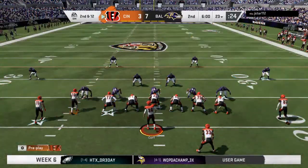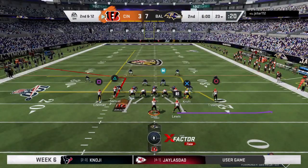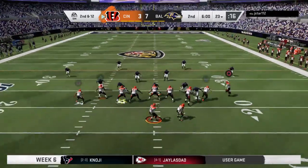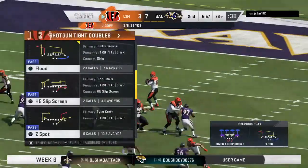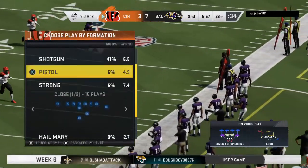First play of the drive goes the wrong way. Here's 2nd and 12. After the run, Goff going to throw. And that'll be incomplete. The intended receiver was Laquan Treadwell. And it'll bring up 3rd down.